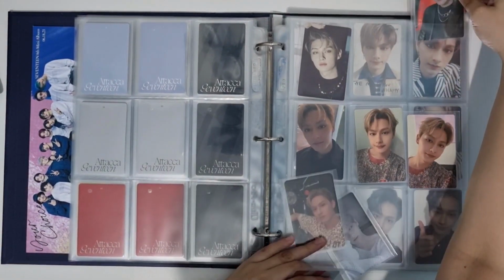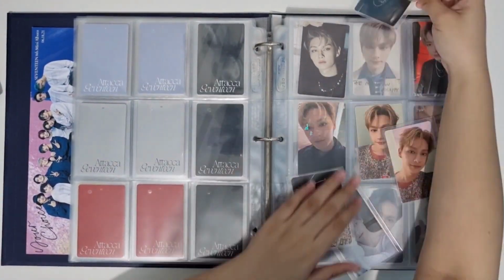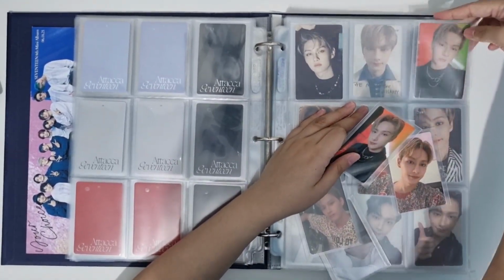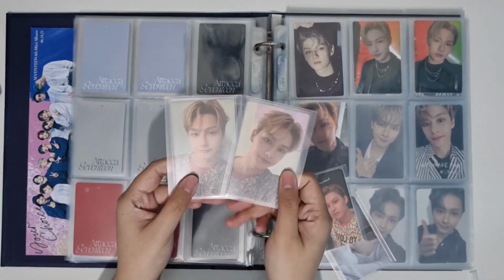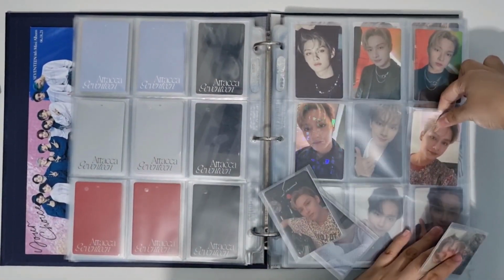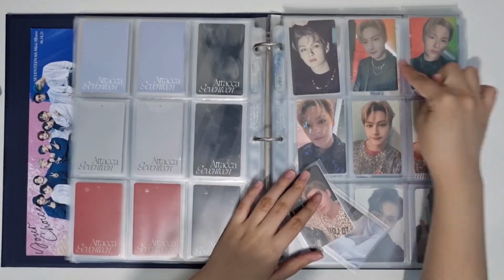So these Attacca carrot version photo cards are with the pre-order benefits or fan sign photo cards of Junhui that I collected for Attacca. And as I was saying earlier, Junhui's photo cards for Attacca, the non-album ones, were insane. It was really insane. He did so well, and I just loved how each photo card of his, like fan sign event photo card or pre-order benefit photo card, was of a different concept. It was insane how many variants Jun provided in the photo card gaming.